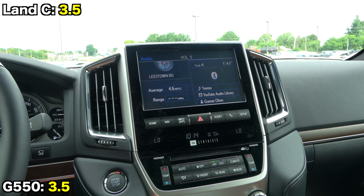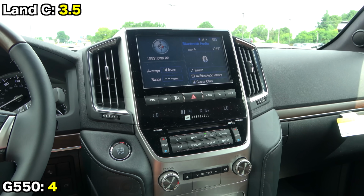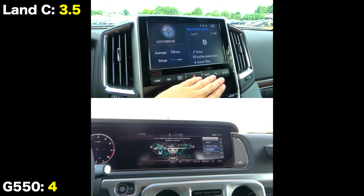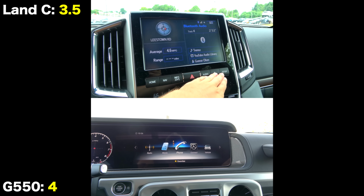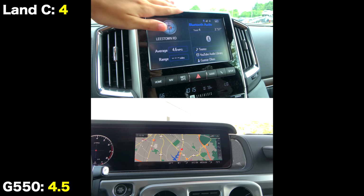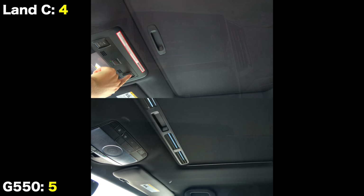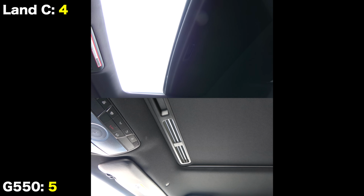Both are definitely pretty nice, but to my ears, the Mercedes has the edge. Alright, so now let's take a look at the displays themselves. Obviously, the Mercedes 12.3-inch display is significantly larger than the Land Cruiser's 9-inch one, but there is no touchscreen ability in the G. Additionally, Mercedes includes Android Auto and Apple CarPlay, which is something that Toyota does not. Finally, ending the front areas, both have regular sized moonroofs.